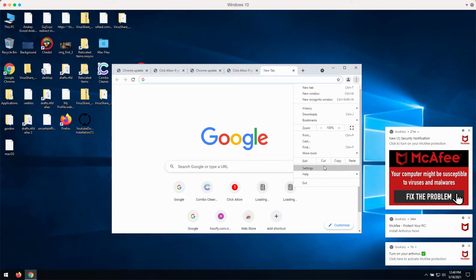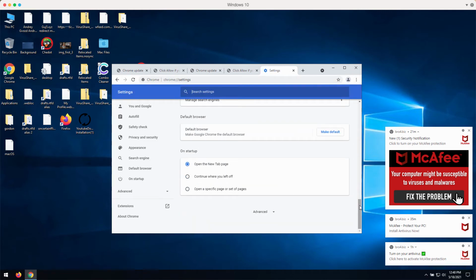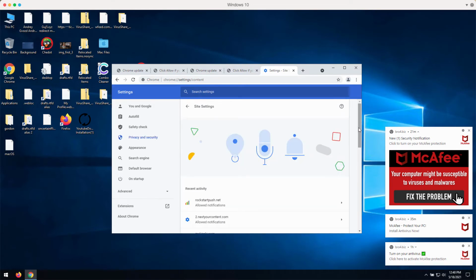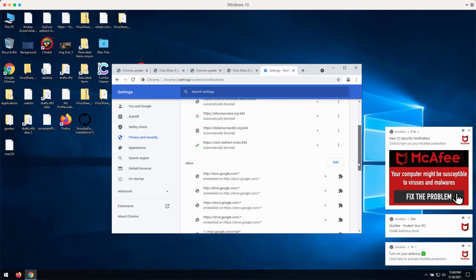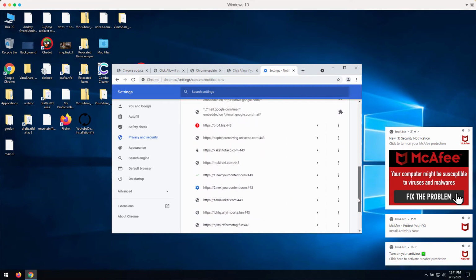Now go to the menu of your Google Chrome browser, click on Settings. Then you need to scroll down to the area called Privacy and Security. Choose Site Settings. Now find Permissions and choose Notifications. At this point, you need to research the allow area very carefully.